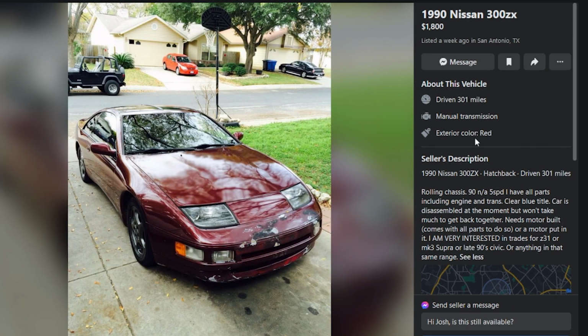90 Nissan 300ZX, $1,800. Now you're talking my language, dude. I only buy shit boxes, boys and girls. Rolling chassis, 90 5-speed. What? 5-speed, $1,800. That's just worth the $1,800. Have all the parts, including the engine and transmission. Clear blue title. Not exactly sure what that means. That's probably a Texas thing.